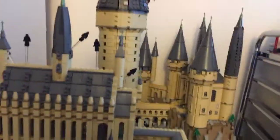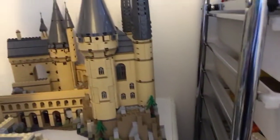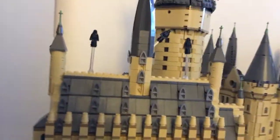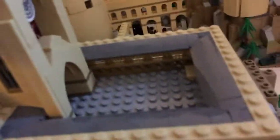Let us start over here, which I'd kind of like to say is a bigger version of the Great Hall, an advanced version of the Great Hall, and also the advanced version of the Whomping Willow set that appeared in the Wizarding World. Oh, there's a 5th Dementor hiding in the back. Ooh, you're a little shy there. This is an exceptional build. You can see there's a bench there, and there's also another bench there. I mean, you may have seen that.